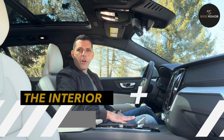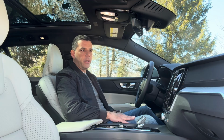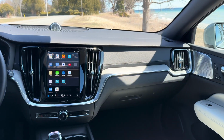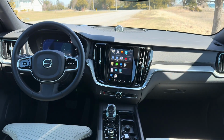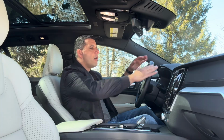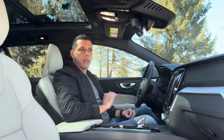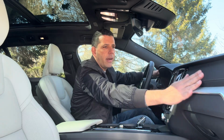The interior on the 2025 Volvo V60 Cross Country is great. It is what you expect to have on a Volvo and at this level of vehicles. It is luxurious, but it's not overly done. It's not in your face. It's really, really nice. And of course, Volvo design is all minimalistic and classic and so well done. This is really good. So all the materials, of course, are high quality.